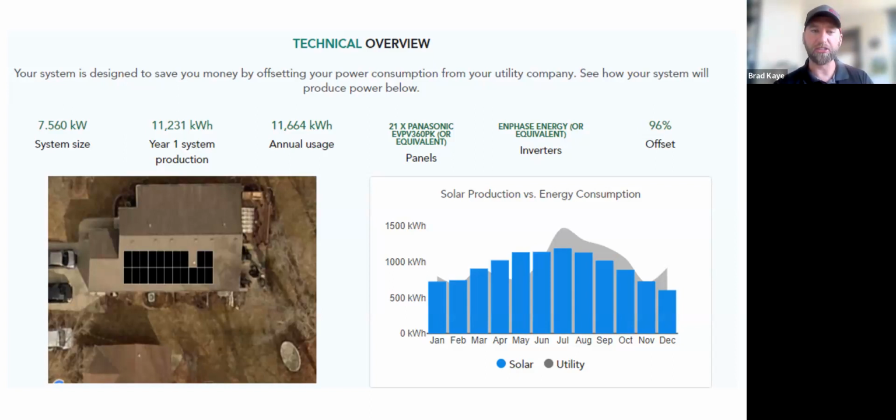Insurance will cover the cost of us to come out, take the solar panels off, and put them back on after the roof is replaced. And so you don't have to worry about out-of-pocket expenses in the future catching you off guard.